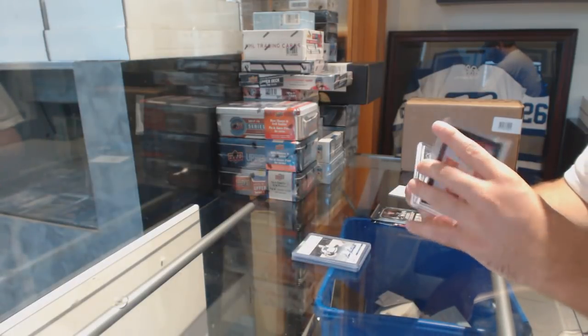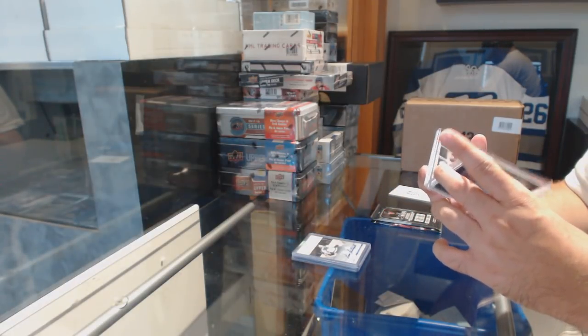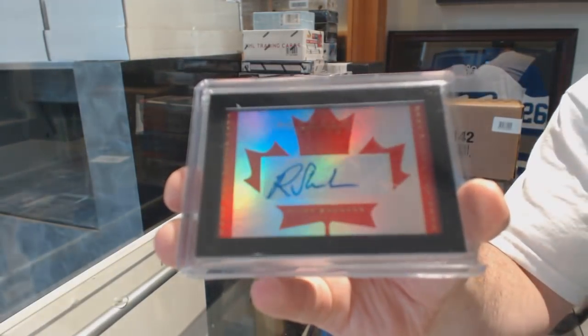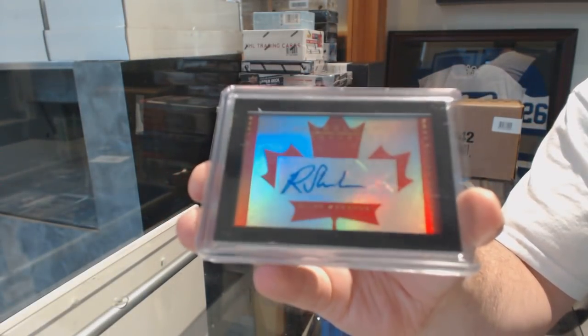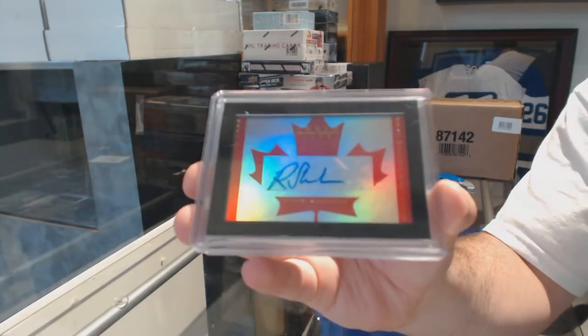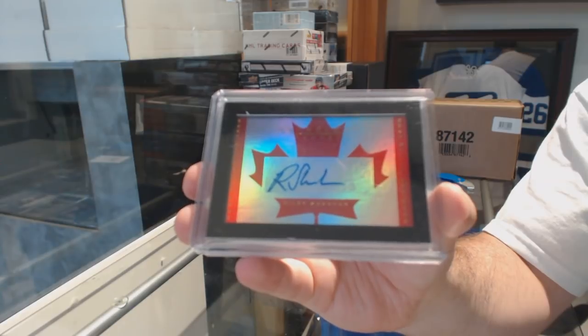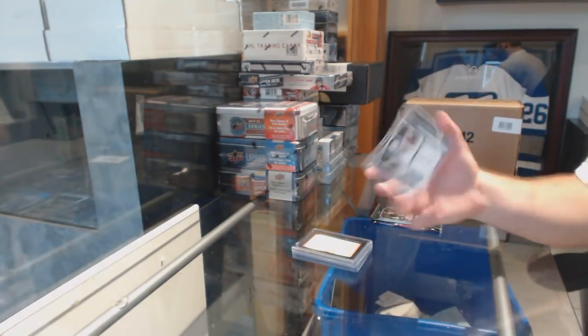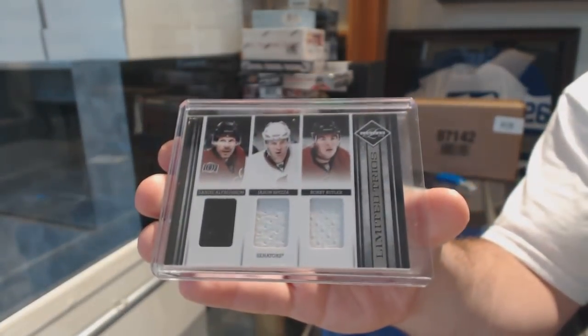We've got for the Red Wings number 299 anthology autograph, Riley Shahan. And we've got a triple jersey to 99 for the Ottawa Senators of Alfredson, Spezza, and Butler.